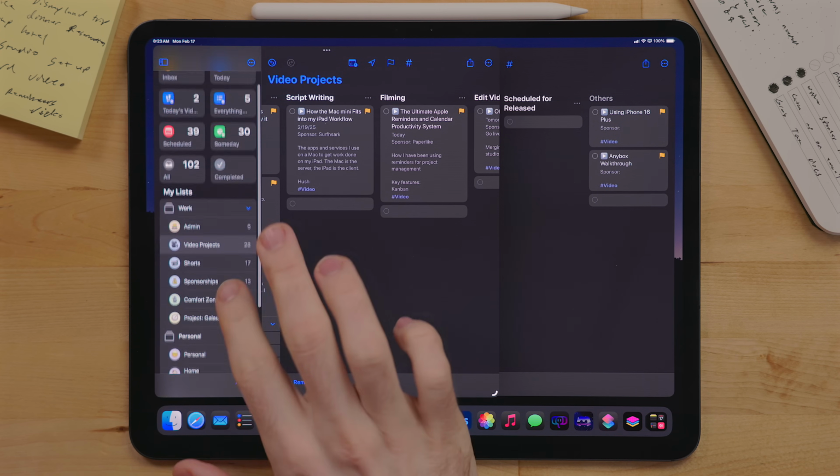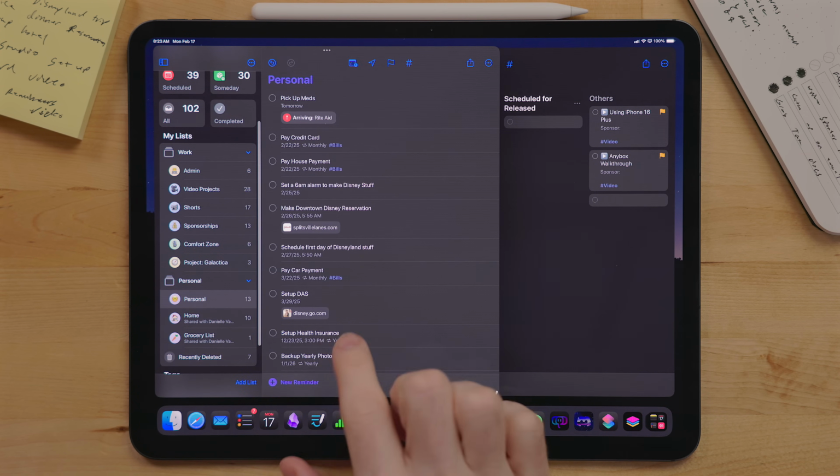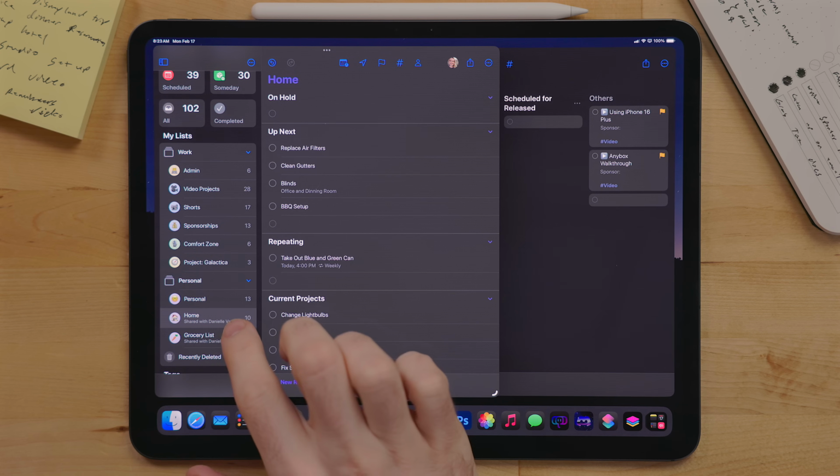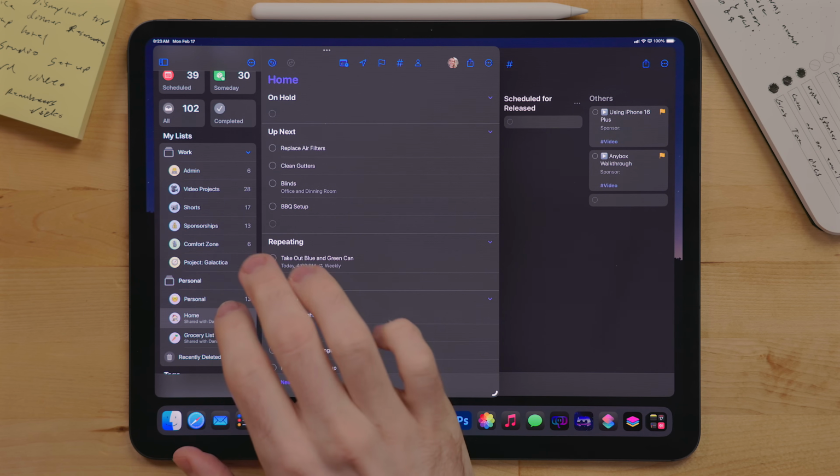With Reminders, I'm able to track all of this in one app, from everything that is personal task related to household projects, work projects, all in one place. Now, I have tried breaking up task management and project management into two different apps, but for me, it just didn't work with the way my brain is. I want to see everything that I need to do that day in one place.